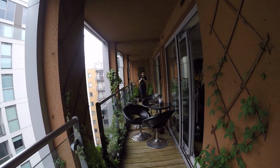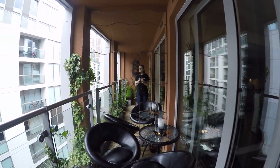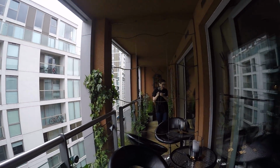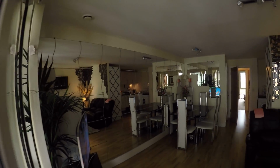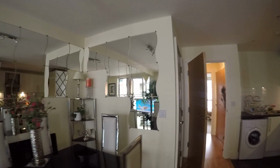As you can see, it's really comfy and it will be beautiful in sunny weather. So you can enjoy your cup of coffee in here. And there's also a small closet in here so you can store your things, and that's it.